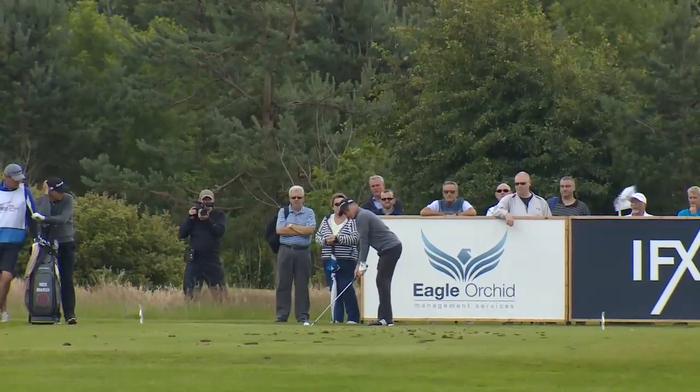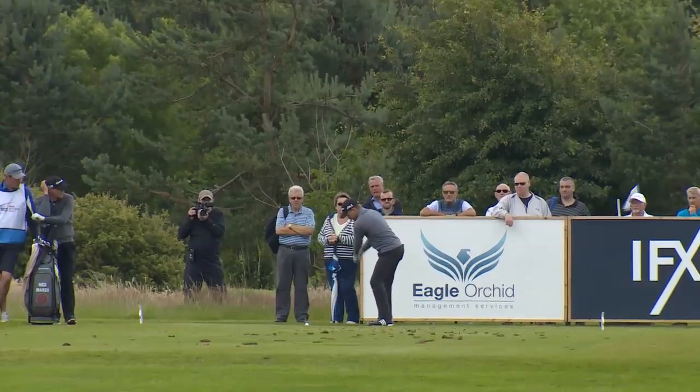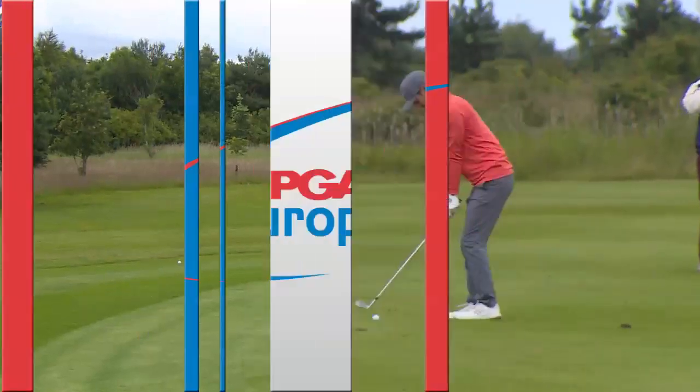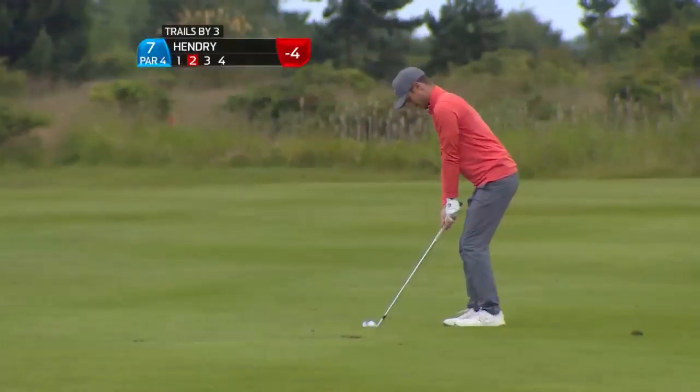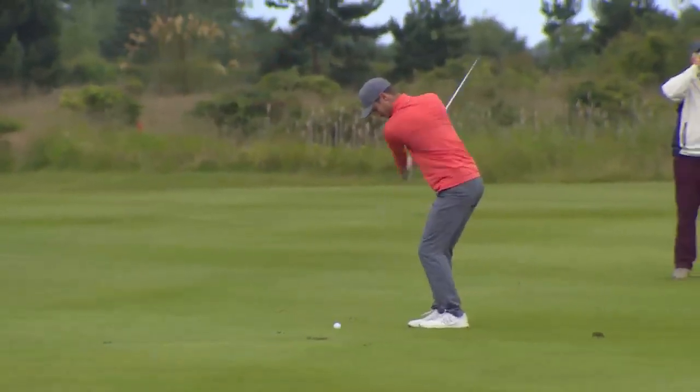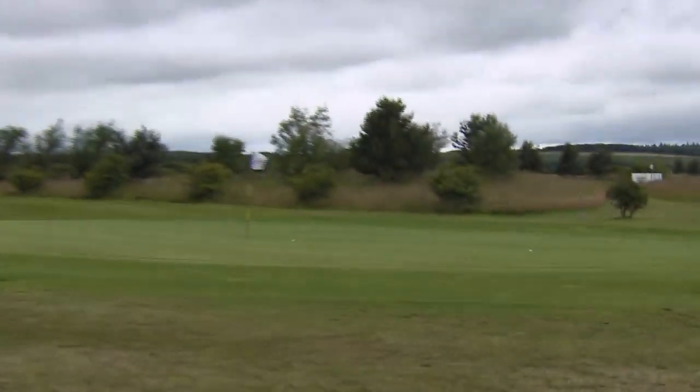So the tee shot of our joint leader. Lovely looking swing, drove through the ball nicely there, flighting it in. Pretty good, absolutely the right club. Yeah, good leave there. Now Hendry at the 7th, second shot. Only trailing by 3, could make a move. What we got in store here, coming in slightly downwind, bit of spin.